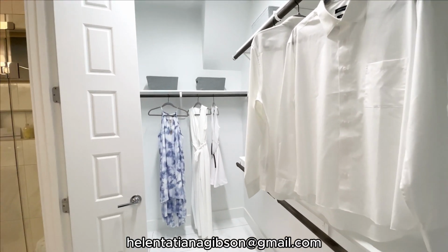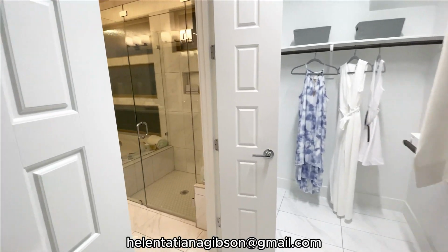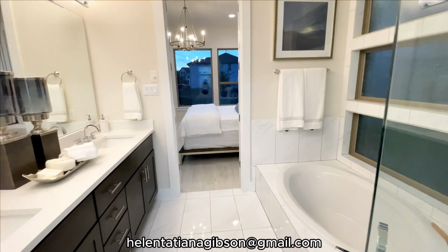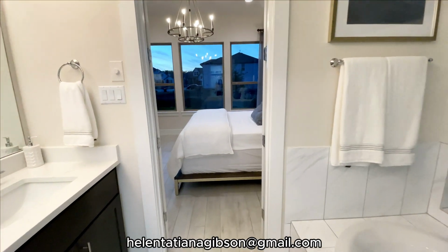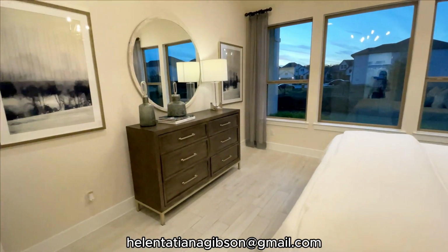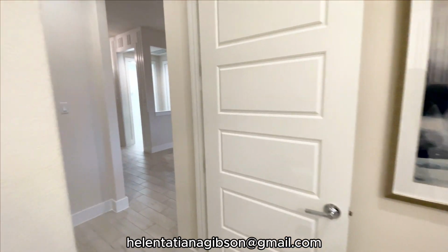We're coming here in this channel with different houses all around Austin, Texas, to show you all the options that there are here, so that way you have a better idea where you would like to buy a home, not even to live but also to invest. There are great opportunities to invest here in Austin, Texas.